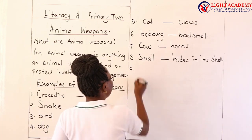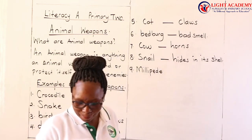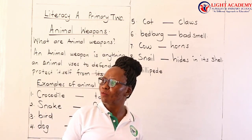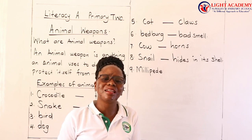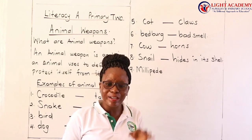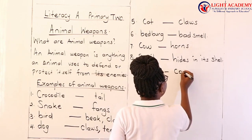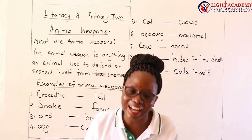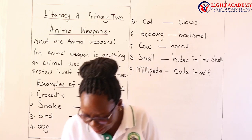So we have a millipede. A millipede, by the way, the millipedes of these days, the common ones, I'm seeing they are black in color, but they used to be brown. So there are those that are brown in color and those that are black in color. When a millipede senses danger, it will just coil itself. And when you see it, you may think it has died, but it is just hiding, coiling itself.